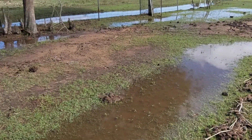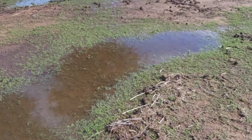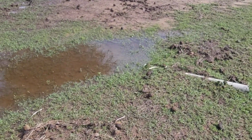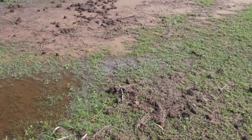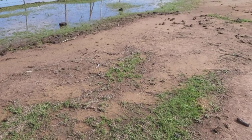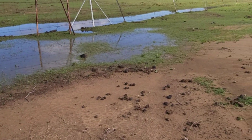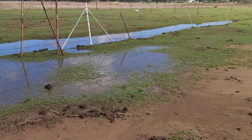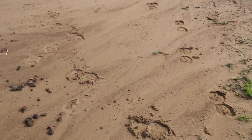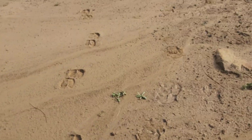So still a bit of water lying around in here, which is good. It's soaking into the ground. I'm really happy about that. I'm looking forward to when we can soak up rain a lot quicker, but definitely not unhappy about water sitting around. You can see where the horses have been walking. And you'll be able to see where I've been walking too.